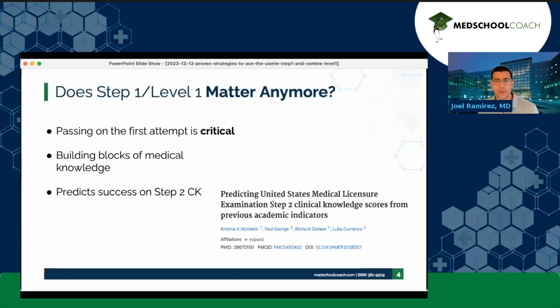And I think really the most important thing is that Step 1 and Level 1 really help you assess your understanding of the fundamentals of medicine. I agree, some of it's very basic sciencey and some of it feels like it is not pertinent, but I will tell you that a lot of what you're learning and a lot of what you're testing on are really the building blocks of medical knowledge. And this is really important for a few things. One, you're trained to be a doctor. You want to learn these things. And I think not all of it, but a lot of it will actually be applicable as you move through your medical education and your medical training.